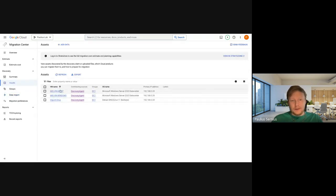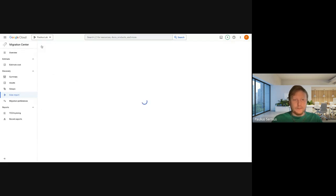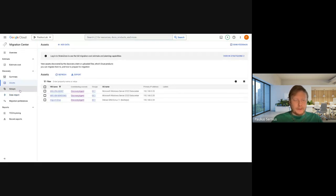So in my case, as I mentioned, I have 3 VMs. One of them is the actual agent VM, where I installed the agent. And then I have another Windows machine and a Linux machine. So for testing sake, that's how many I have, 3 machines. You can also add them manually here if you wish. Again, it's the same way, just adding and uploading files if you want.